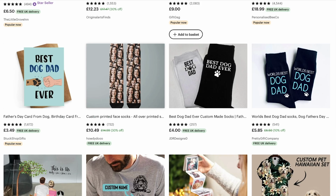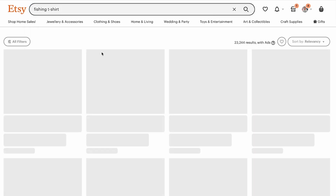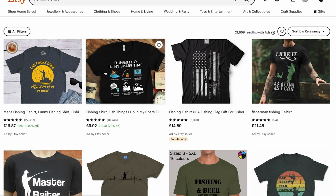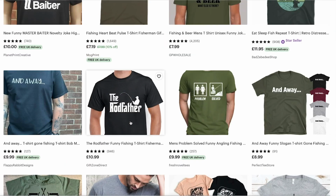So for example, fishing, if we put in over here, back to Etsy, fishing t-shirt, we're going to get a whole bunch of different designs. Things I do in my spare time. Can't wait today, my arm is in a cast, right? It's just brilliant. This is so good. This is a great way to see what's trending, to come up with different niche ideas. It's just a fantastic way to do this.